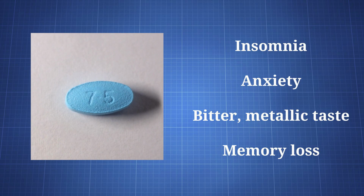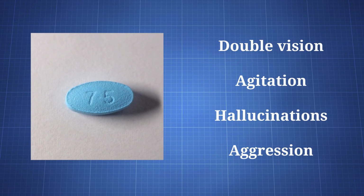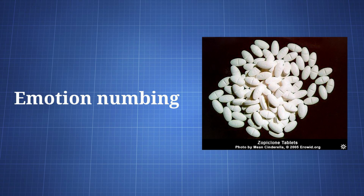Its negative effects can include insomnia, anxiety, a strong bitter and metallic taste in the mouth, memory loss, dry mouth, dizziness, headache, fatigue, double vision, agitation, hallucinations, and aggression. Zopiclone also reduces your inhibition, which if you're awake, could be a negative effect. It's also commonly reported the drug numbs your emotions.